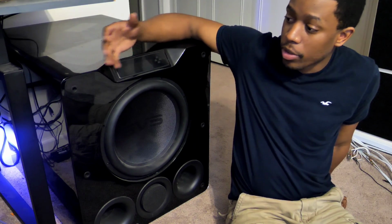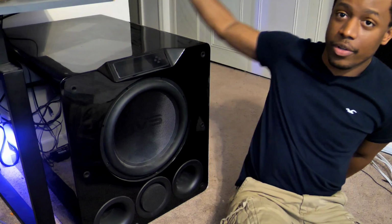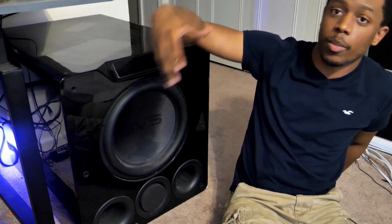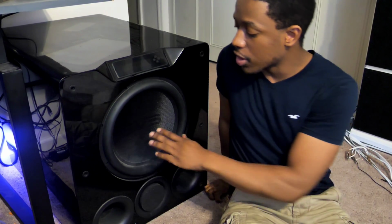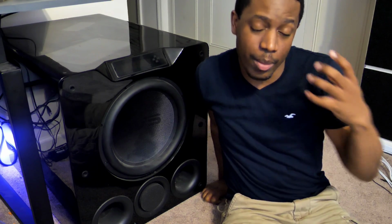This one isn't tucked into a corner. It's more towards the front of the room, kind of outward. There's an empty hallway space here, so it's kind of performing into the room, not tucked away. So this one's going to perform differently, but how? Like I said, the subwoofer in the corner is going to give you a lot more output because it's in a corner, and it may negatively affect the sound system.